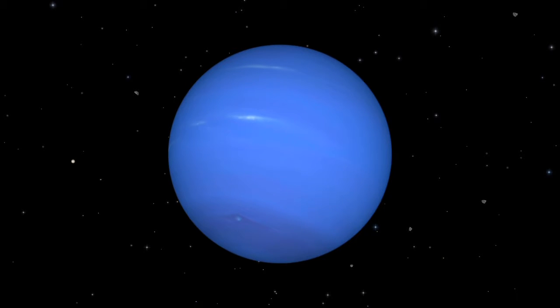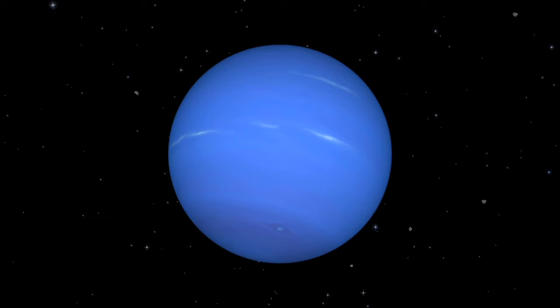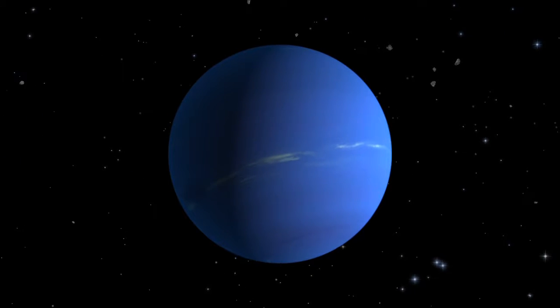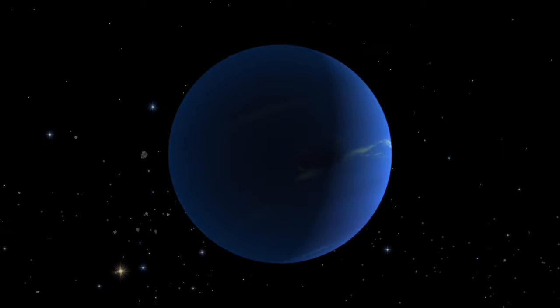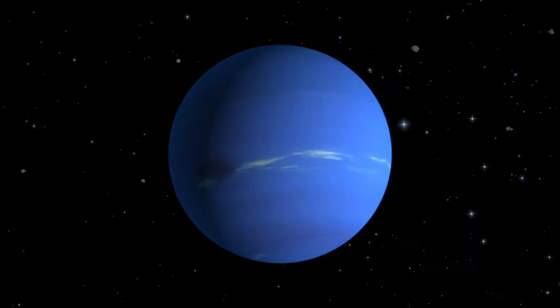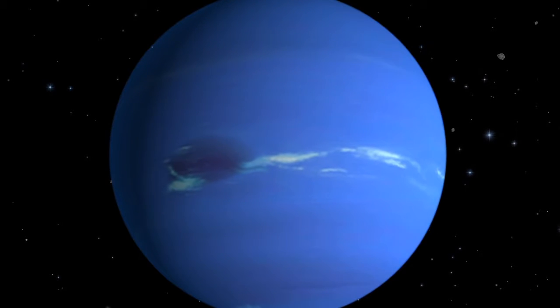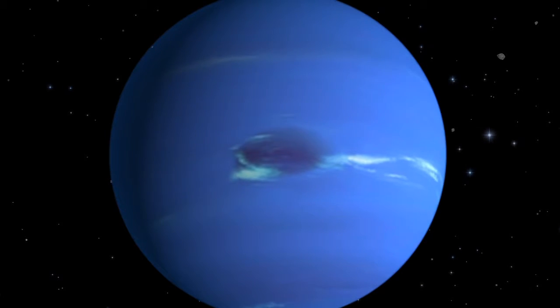And it has two big storms. Wizard's Eye, which you're seeing here near the South Pole, and the largest one, that is the size of Earth, the big dark spot, which has been rotating there for a while. Also, these white clouds in the atmosphere of Neptune are pretty cold, minus 200 degrees Celsius.